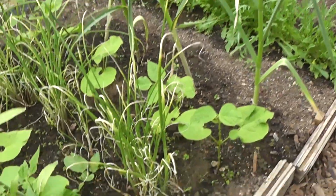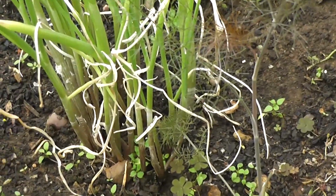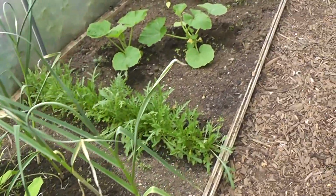They do seem to be gradually bulking, so plenty of little stems there, which hopefully there'll be a shallot bulb on the end of each of those. Next to that we've got some rocket.